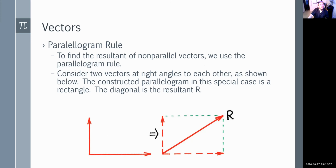So let's say instead, we have forces forming a right angle. Actually, let's just go to arrows because, man, my drawings suck. So I've got one arrow going this way, and I got one arrow going this way. And let's say, for funsies sake here, that this arrow is 5 newtons and this arrow is 5 newtons.